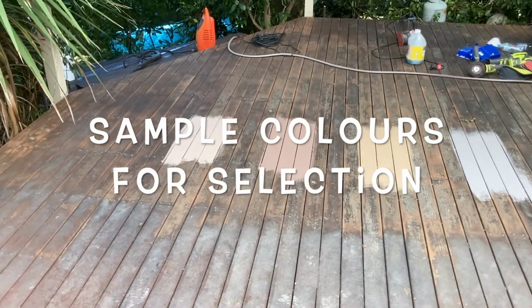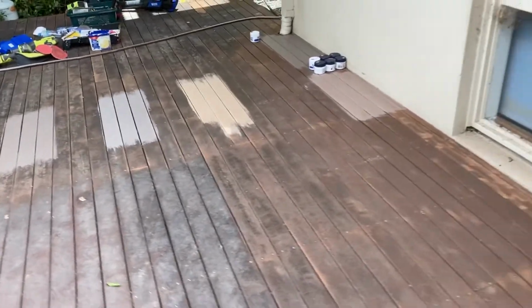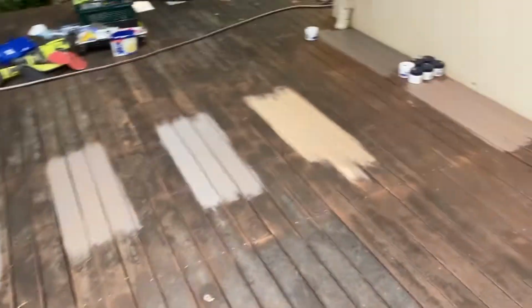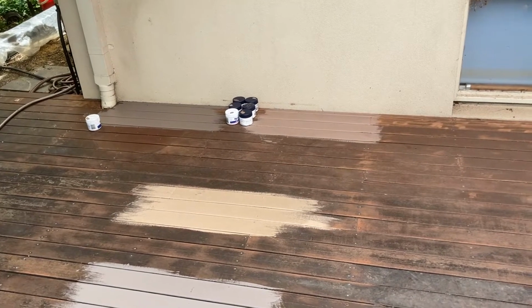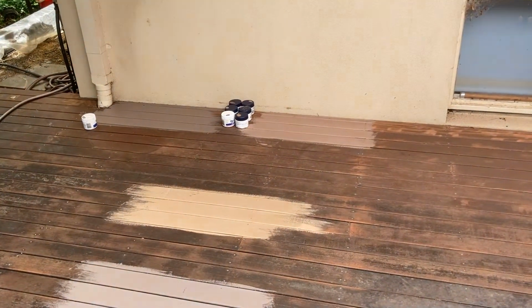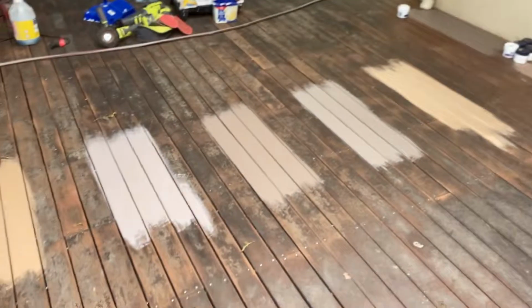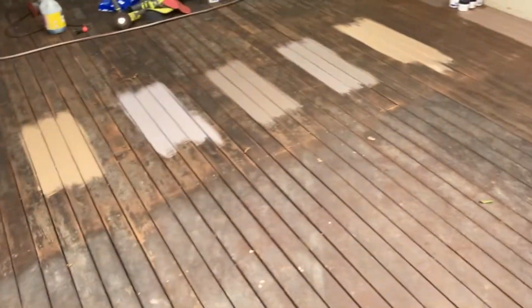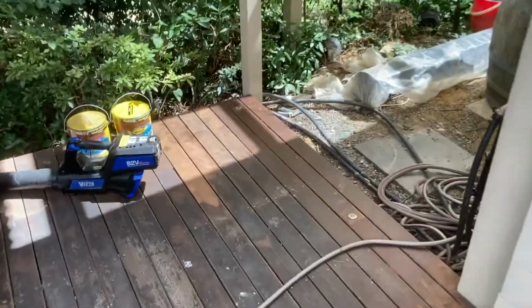Anyway, we'll continue on. So here's a look at the colours now. And there they are up against the house, so we could pick which one suited the colours, tones of the house. So we're going for the one on the left, the darker one. Here's the colours that didn't make the cut. And I think 10 litres will cover this area. It's going to need 2 coats.